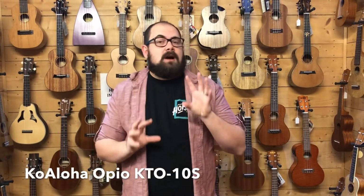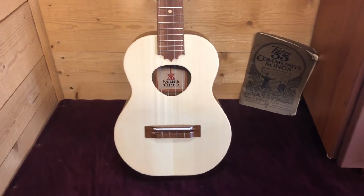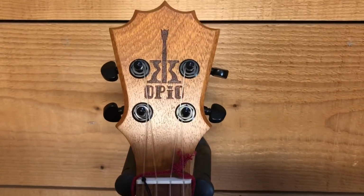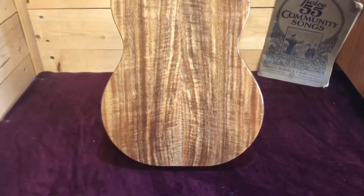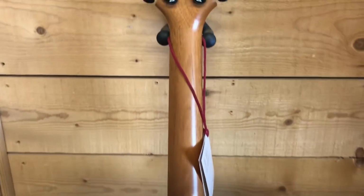Number 5 on the list today is the KoAloha OPO KTO10S. Now I'm finding this the hardest one to talk about in this video because there's so many things that make the OPO special. It sits quite uniquely price-wise. You know, I don't like talking too much about prices at the end of 2018 because things could change dramatically by the end of 2019. But for under £800, the OPO sits quite uniquely.